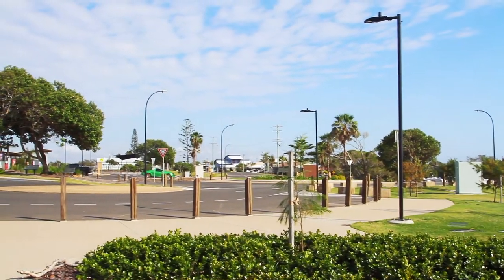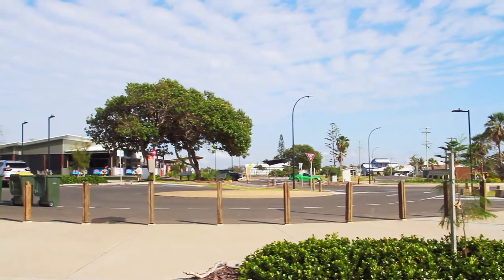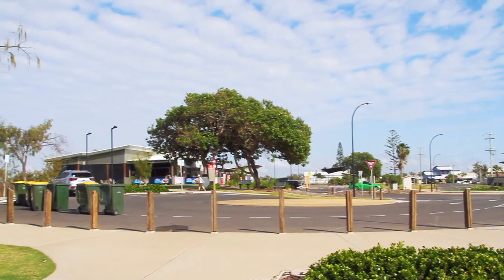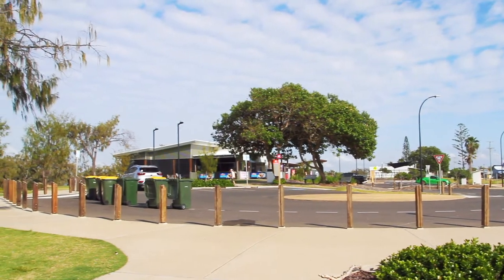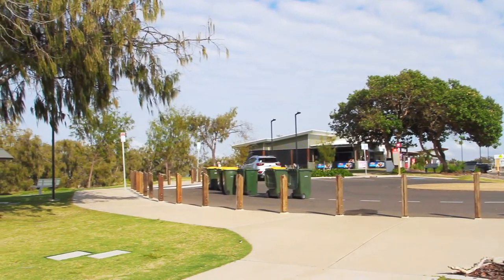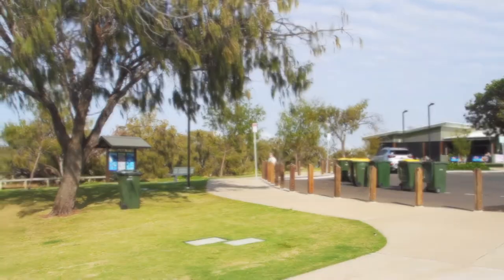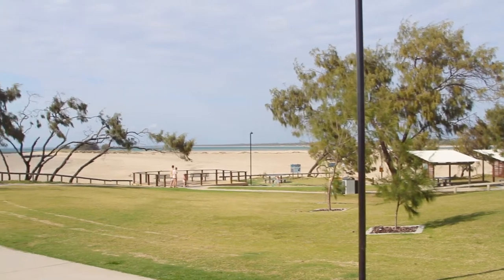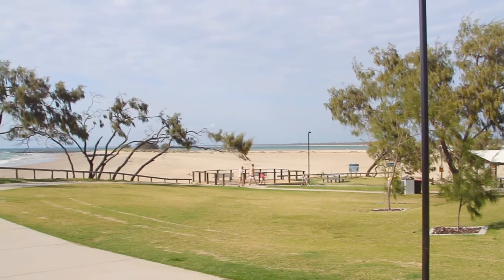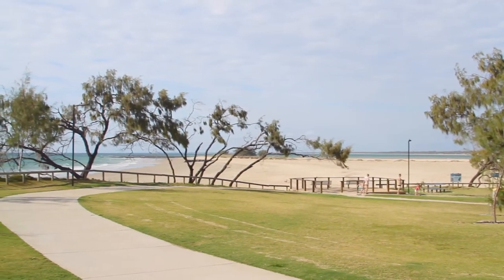Welcome to Elliot Heads, a small coastal town at the mouth of the Elliot River, not far from Bundaberg in Queensland. As a town, there's not much here. A surf club, takeaway coffee shop, and a general store. There is, however, a large holiday park that proves very popular during the Australian holiday periods.